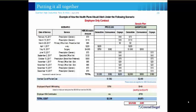Now, after talking about all of those things, we wanted to try to put it all together. We started this presentation by talking about what a qualified high deductible health plan is and what a health savings account is. Again, I have to have a qualified high deductible plan in order to get the benefit of the health savings account.